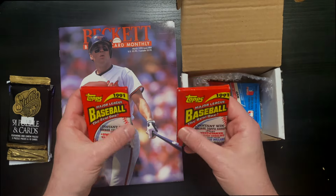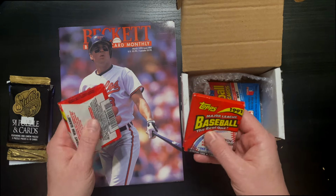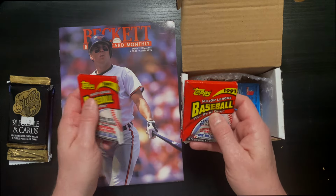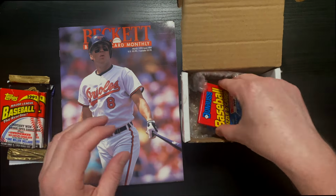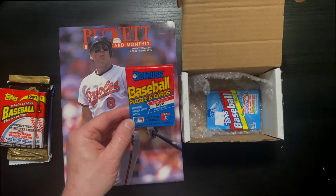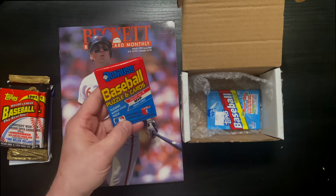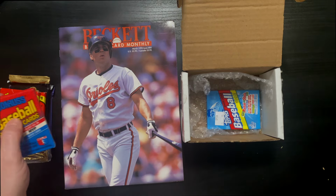We could price the 1991. What secrets and champion superstar cards could we get? Not a lot. Or what about this pack of 89 Donruss? It's got a Warren Spahn puzzle in it, and have some synergy for this Beckett.